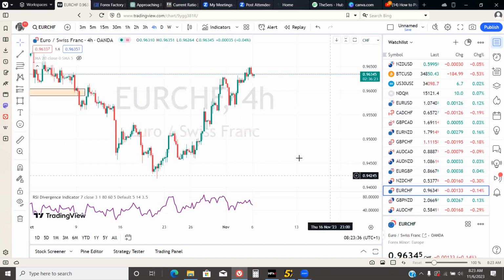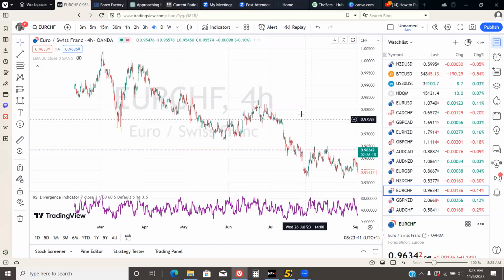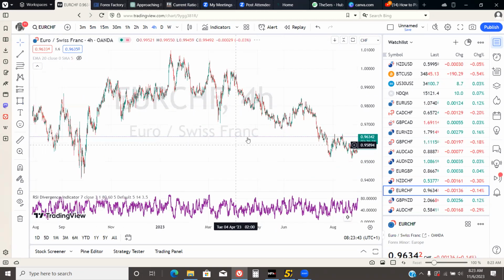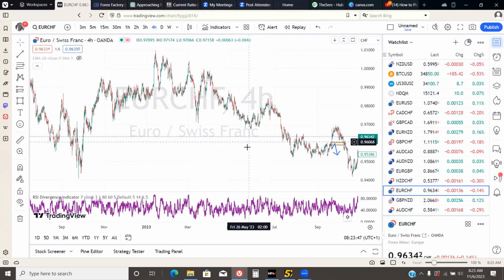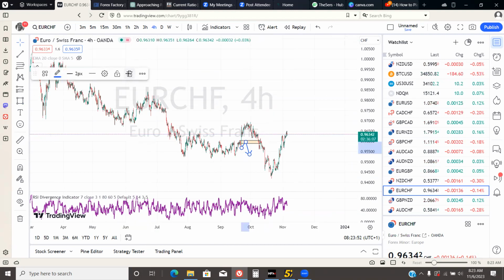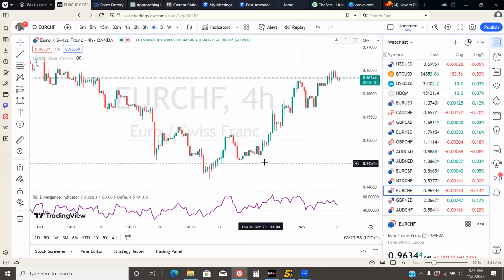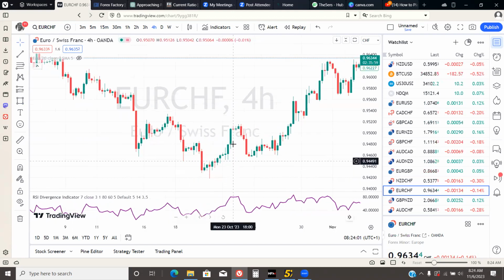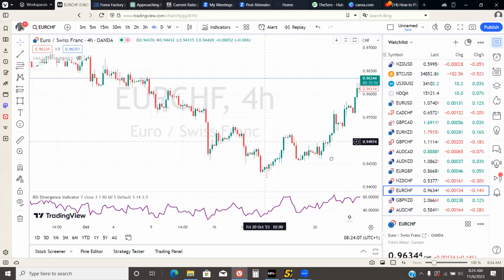On Euro CHF this morning, Euro CHF has been trying to drop and drop and drop, and it's still dropping. But presently they are creating a kind of a deep pullback right now, and let's see what it will give to us based on what we are seeing on our screen. The market created a high, low, meaning that this market still wants to push to the top.